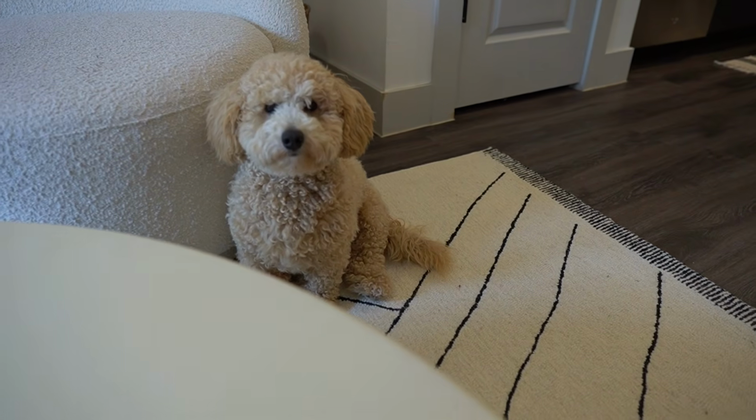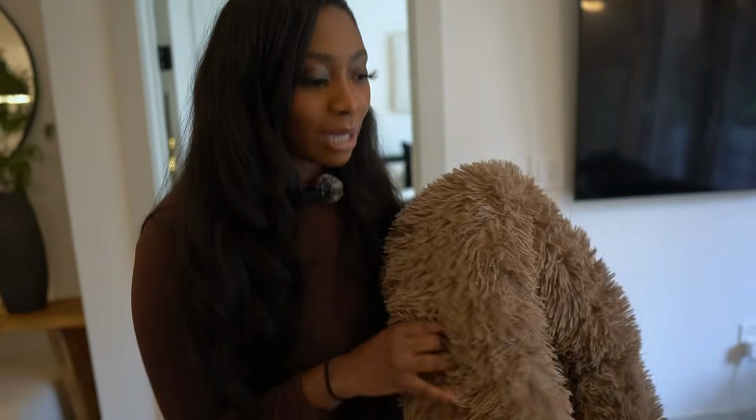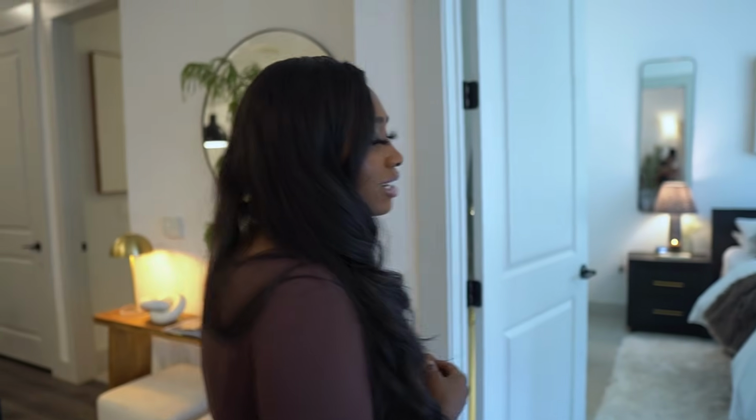And Shiloh loves it. This is also part of Shiloh's space as well. He has this really nice furry bed that he loves. I got it from Amazon. I got a lot of Shiloh's favorites from Amazon, and he has his acrylic bowl there in the corner, which he loves. It's a perfect height for him because Shiloh's a really small dog. I shopped Amazon for all of Shiloh's favorite things.